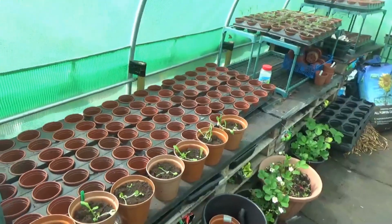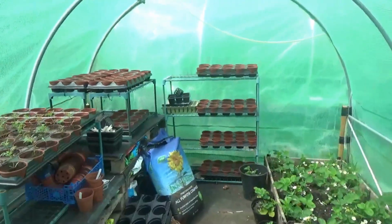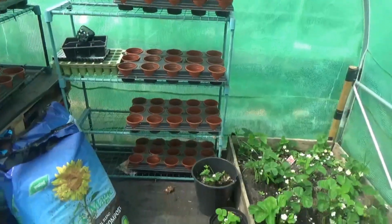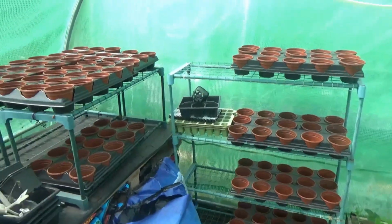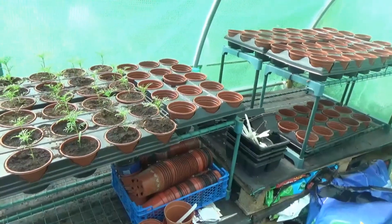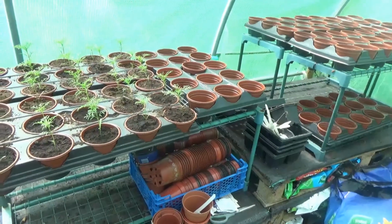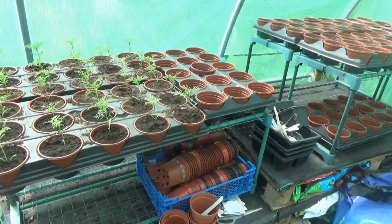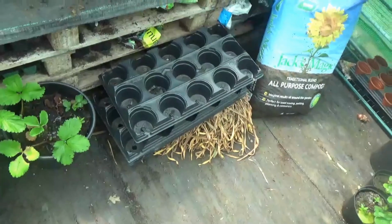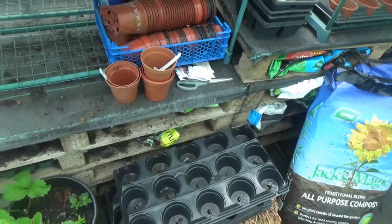So I've got all my pots laid out all along here, and all down here. And what I've got to do is get started on the transplanting. I've got to get everything I can. I'm probably not going to have enough room in here, but obviously once I've started getting things out of the small tunnel, that's going to free up space in there. So then I can use these shuttle trays down here to put those into the little tunnel as well. So we'll see how things progress.